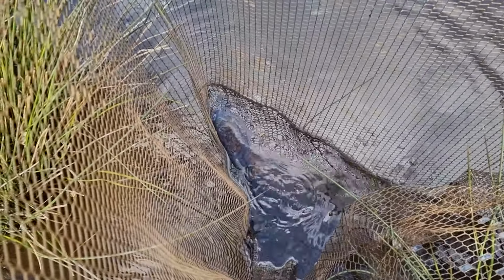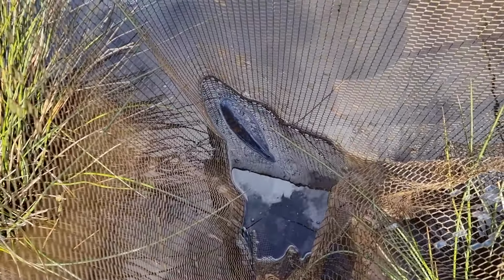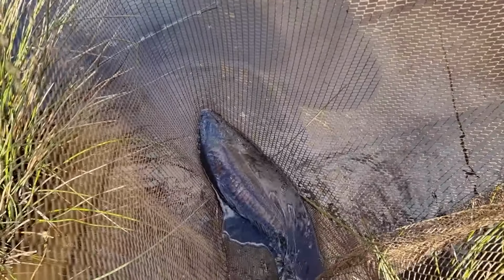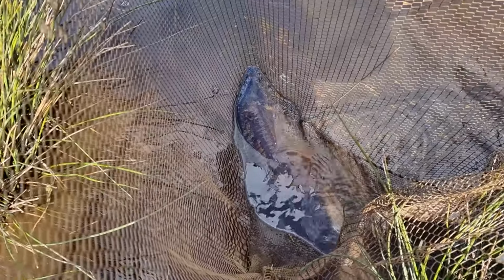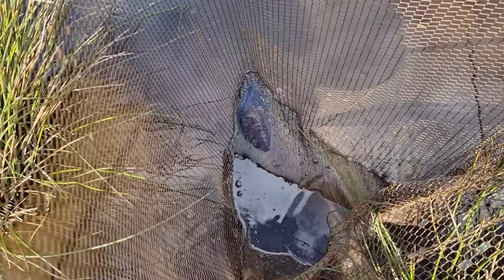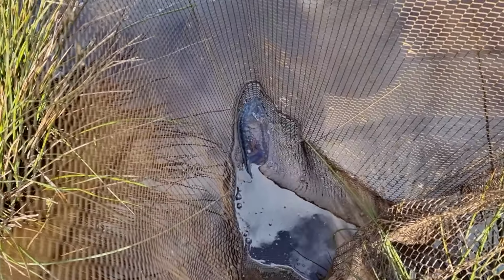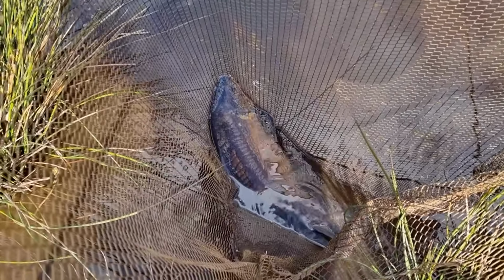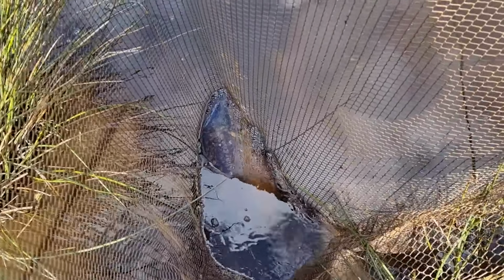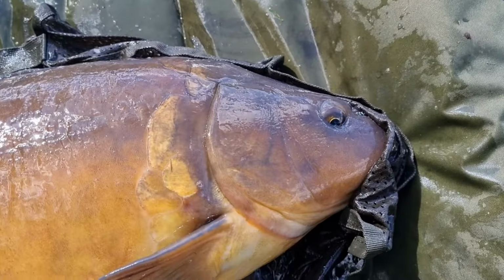And on that far bank line, just tight to the snag, two beeps and the rod tore off. And surprisingly, it's not Mr. Carrot. You see him, but you don't catch him. One day, in the back of that net, will be Mr. Carrot. But any fish off here, you've got to be happy with. Lovely dark colours, because it's the peaty water. Let's get him out and take a look.